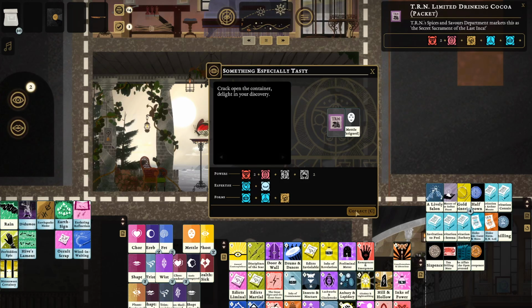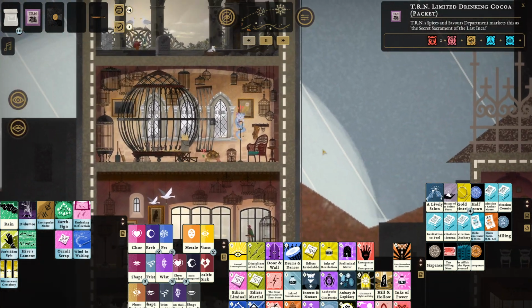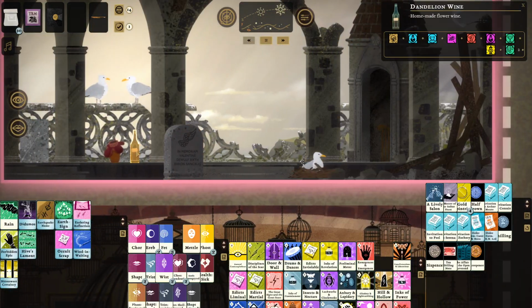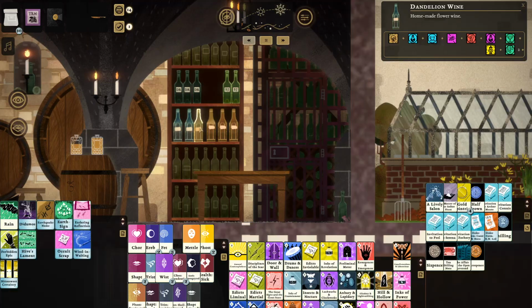Some TRN limited drinking cocoa. TRN Spices and Savors Department markets this as the secret sacrament of the last Inca. We have some dandelion wine up here, so we'll go and put that down in our cellar now that we have some room for another bottle.